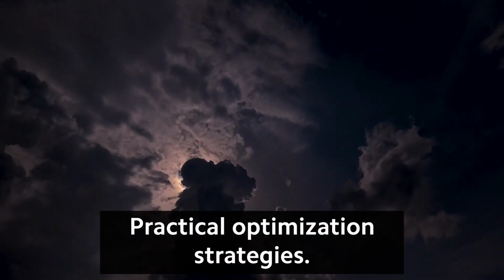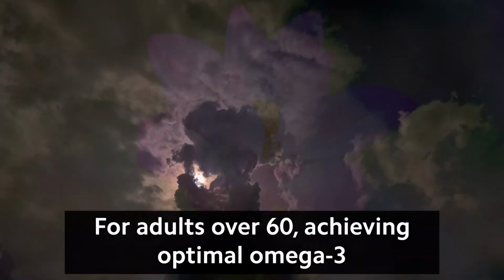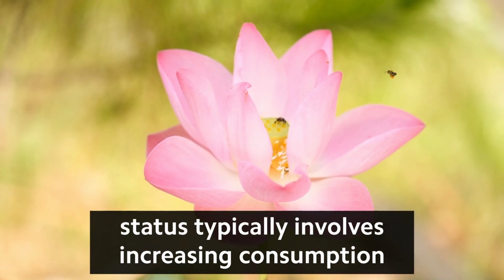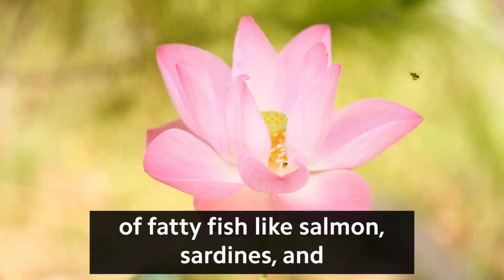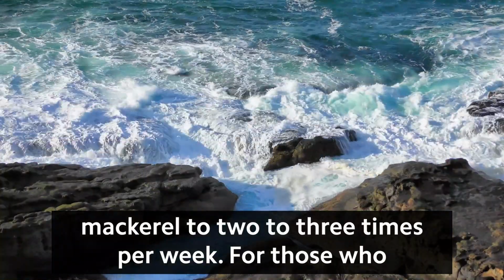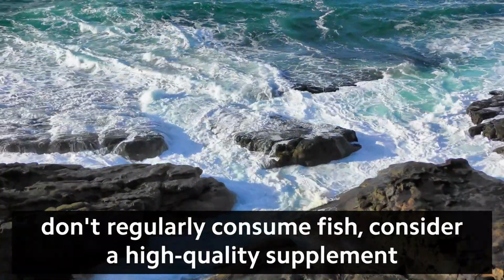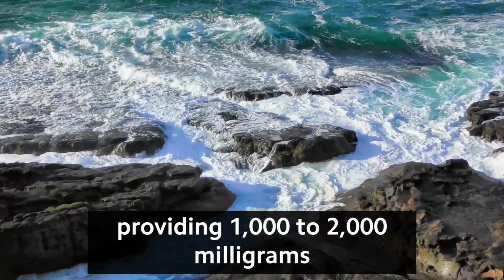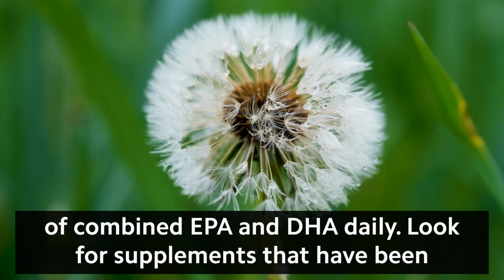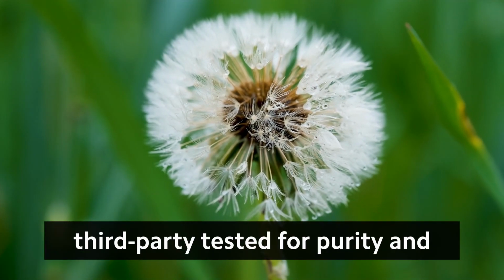Practical optimization strategies. For adults over 60, achieving optimal omega-3 status typically involves increasing consumption of fatty fish like salmon, sardines, and mackerel to 2 to 3 times per week. For those who don't regularly consume fish, consider a high-quality supplement providing 1,000 to 2,000 milligrams of combined EPA and DHA daily. Look for supplements that have been third-party tested for purity and potency.